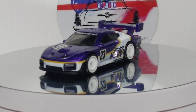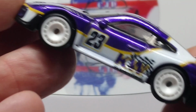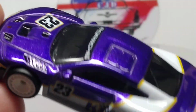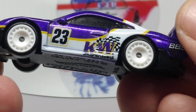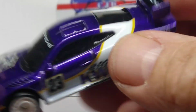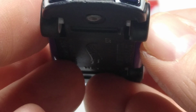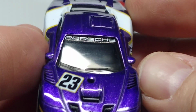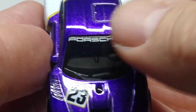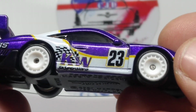I think all the cars in the set are really cool looking. Beautiful Porsche. Beautiful metallic color. Love the colors. Love those wheels on it. Looks great for a race car. We got Porsche fin. I believe the headlights are in there, part of the windscreen. Porsche on the top of the windshield. Sweet.